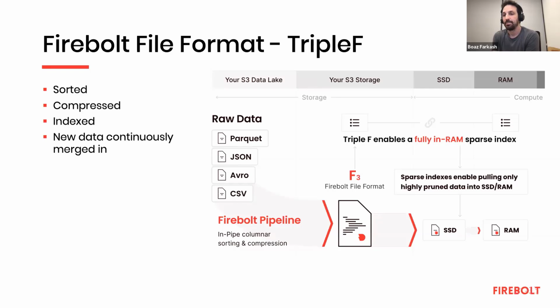And it works in a tightly coupled way with the file format. What it does is something called pruning, data pruning. When a new query comes in, the index tells the query which very particular ranges of data, only the ones that actually participate in the query, to pull from the storage format. And what that does is that it saves a lot of data movement.